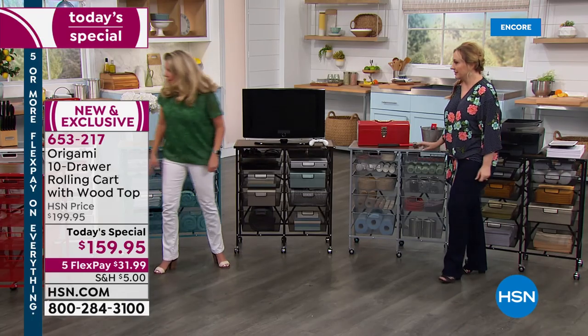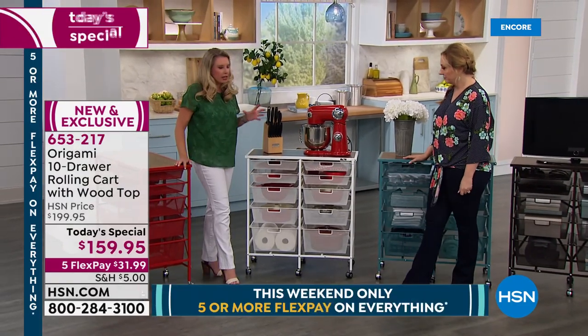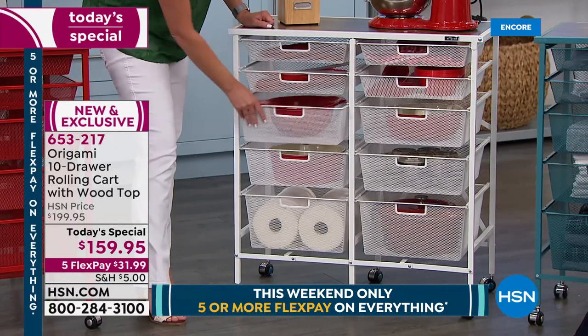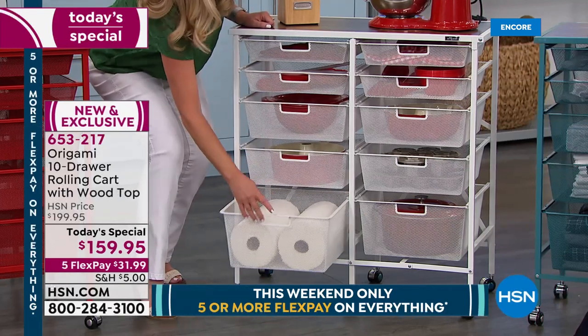Should we do the colors again? Yeah, I love all the colors. So that was the red, very popular already. And then this is that beautiful white. Very clean, very crisp, you can see. I love that we have this white and we've accented with the red. Great for a kitchen, great for a bedroom, great for a laundry room, great for a crafting room. I think that's going to be a very popular color.